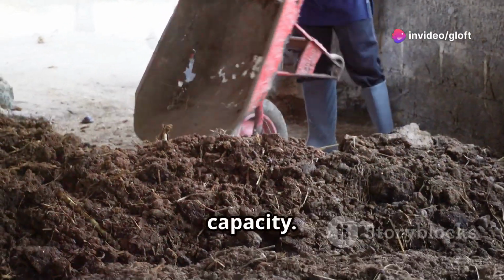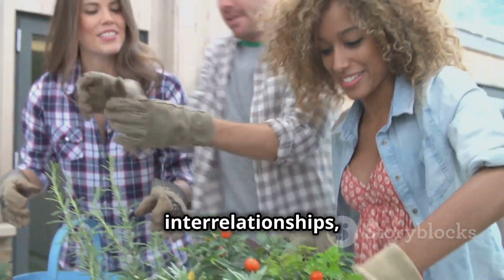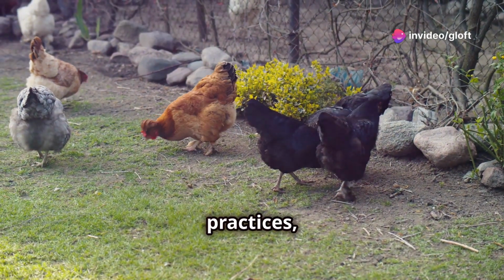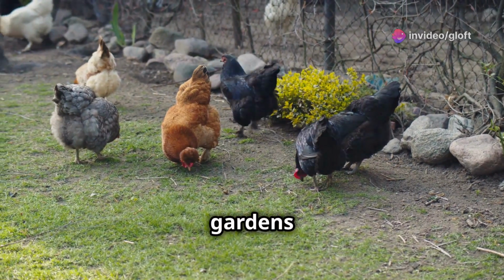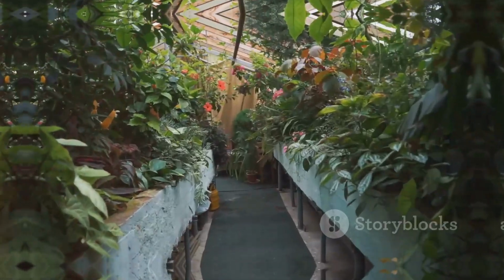structure and water-holding capacity. Companion planting, an age-old practice rooted in observation and respect for nature's interrelationships, becomes our ally in deterring pests and promoting healthy growth. By embracing organic gardening practices, we create a haven not just for our plants, but for all creatures that call our gardens home. Ladybugs, with their voracious appetites for aphids, become our allies in pest control.